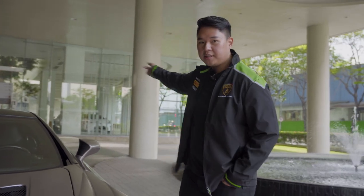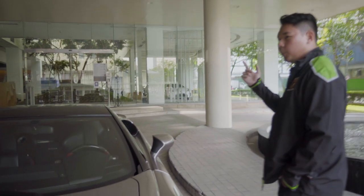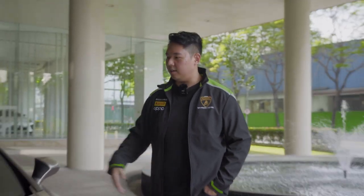So behind me, you can see that one. There's also a white LFA. So kaka-confirm ko lang with the service crew ng Lexus, there's actually 6 LFAs already in the Philippines. Akala nila pang 7th na to. Sabi nila, oh, bagong dating sir. Sabi ko, hindi. Tagal na to nandito.